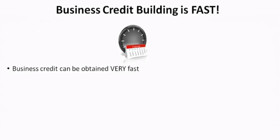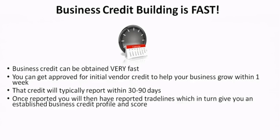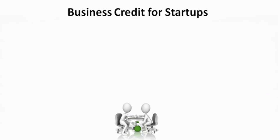Business credit can be obtained very fast. You can get approved for initial vendor credit to help your business grow within 1 week. That credit will typically report within 30 to 90 days. Once reported, you will then have reported trade lines, which in turn give you an established business credit profile and score. Once your profile is established in 90 days or less, you can then start getting real usable revolving store credit cards. Within 120 to 180 days, you can then get real cash credit such as Visa, MasterCard, Discover, and American Express credit you can use anywhere.